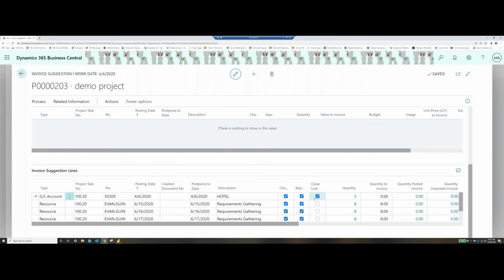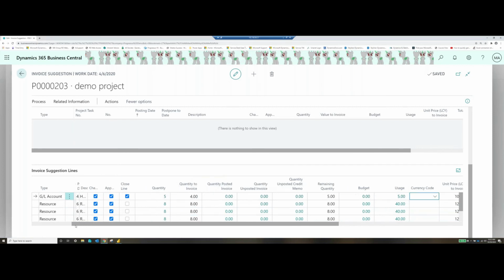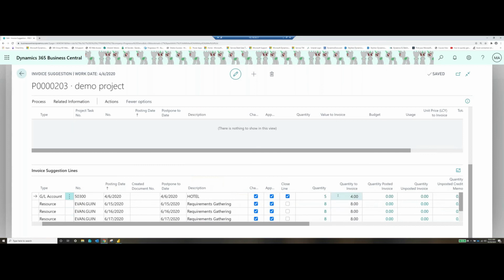I also have what's called write-off lines. So if I come in here and I decide, probably should only bill the customer for 4 of these nights. They shouldn't have stayed a 5th night. So what's going to happen now is I'm going to invoice for 4 of those days, and then I'm going to write off the last day. So that way it's no longer chargeable to my customer.